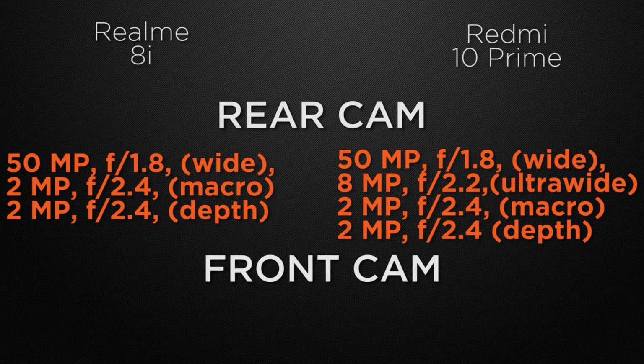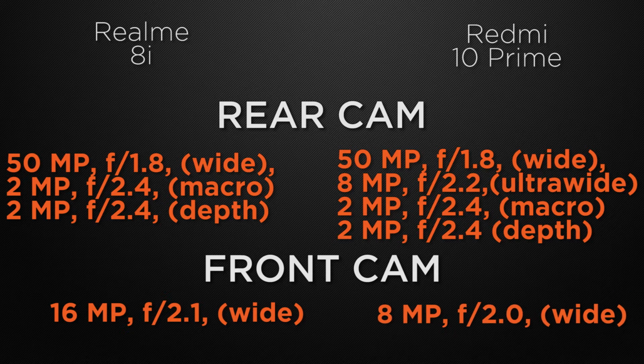And about the front camera of the devices, 8i has a 16 megapixel wide camera, whereas 10 Prime has an 8 megapixel wide camera. So the winner here is 8i because it has a 16 megapixel selfie camera which can take high resolution selfies.